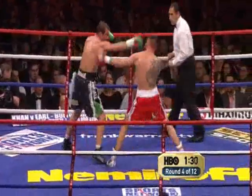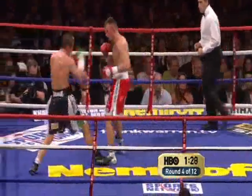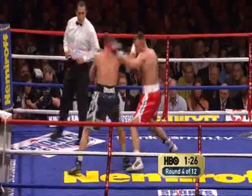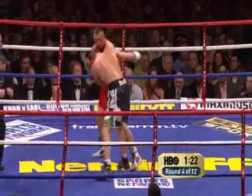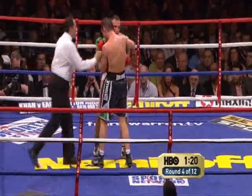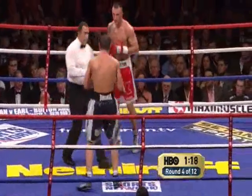Yeah, Kessler's uppercut was the first really solidly landed power punch. And I think in range. For a moment, I think it hurt Calzaghe too. Calzaghe showing a very good chin, absorbing some crisp, clean shots this round.